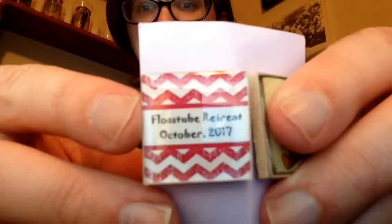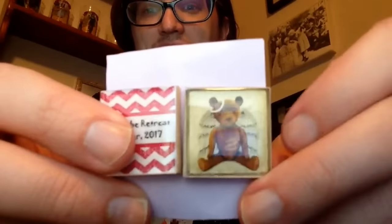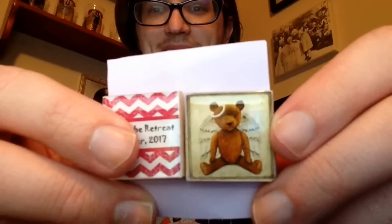So, first off, Kate of No Name Needle Minders made a special floss tube retreat needle minder, and everyone got one of their own. So she made me the Wizard of Oz from her book sheet, and then we all got the floss tube retreat one, and then there was some left over, so I swiped this one that's an angel bear.